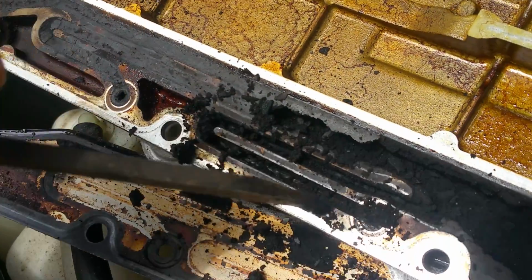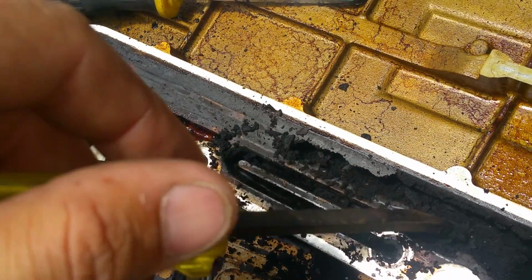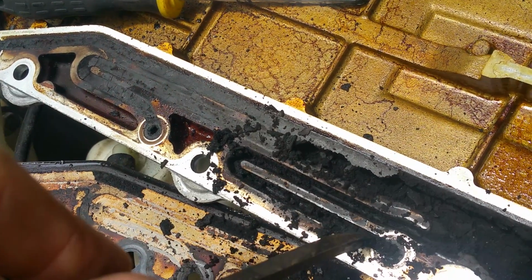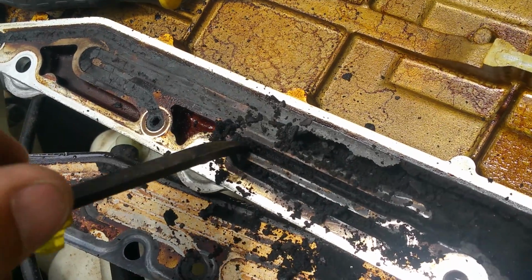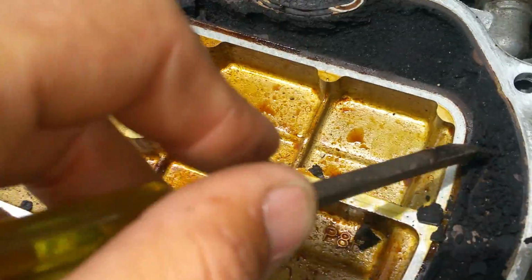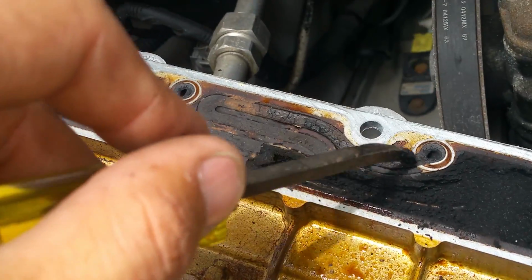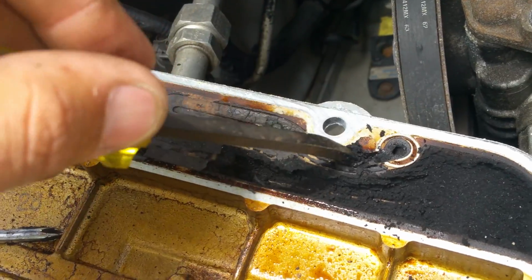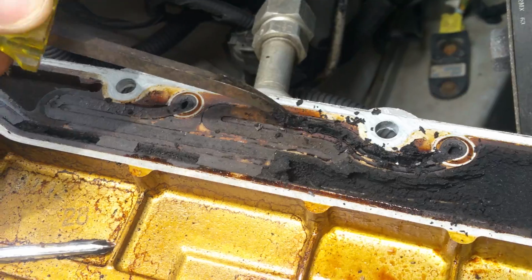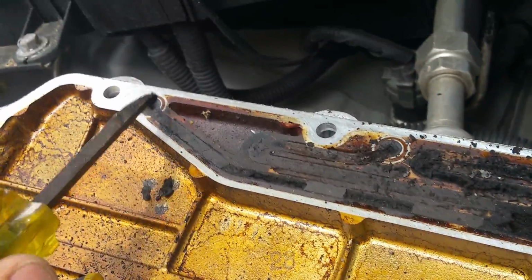Now you can see this clearly defined passage. It was just completely caked with EGR gunk, exhaust, soot, and whatnot. And this whole well here has to be cleaned out. That allows for the passages on the other side. Look, it's the same thing all the way through this whole passage. All 6 of them are caked. And then in here as well.